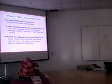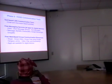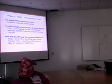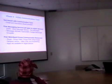Phase 3 of this particular model is communication tools. What we do is we scaffold information. We start out with text-based learning management. The LMS is learning management communication tools, email and discussion boards. Then we move to allowing them to select the other resources.